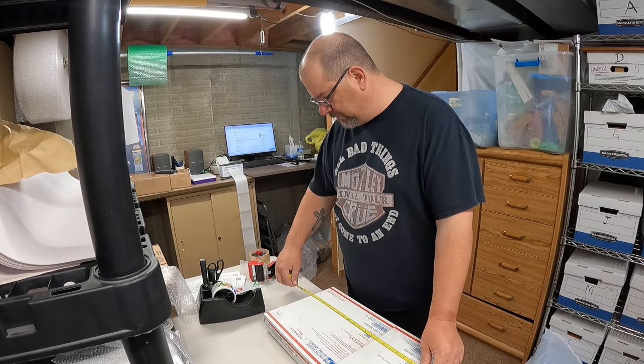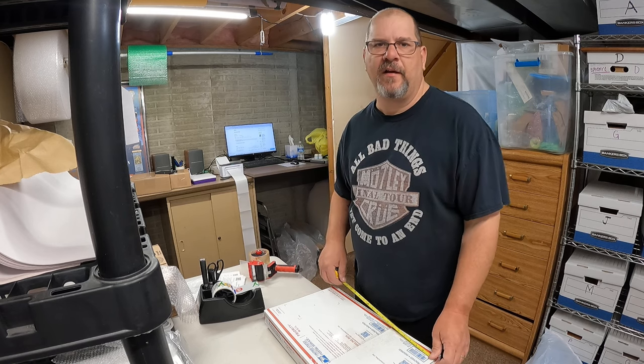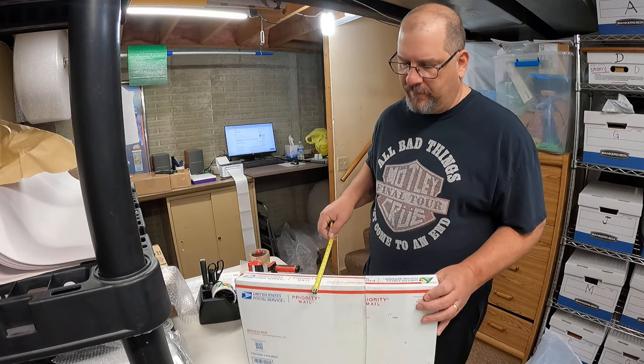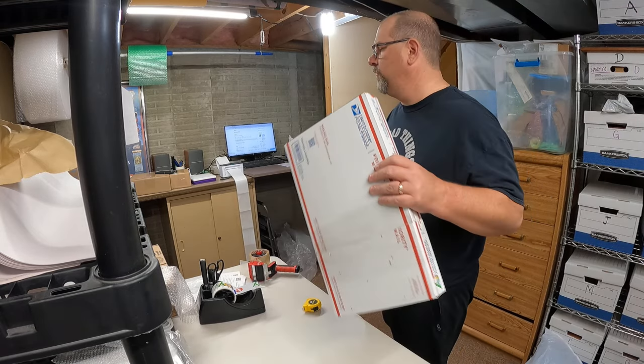Now my measurements, it's right at 20. Man, right at 20. I don't ever want to get overcharged, so I'm going to put 21 inches because it's just maybe a hair. So 20 by 12 by 3. Oh, I got to do the mugs first because I'm not doing the labels yet. But anyway, I'll do that in a little bit.